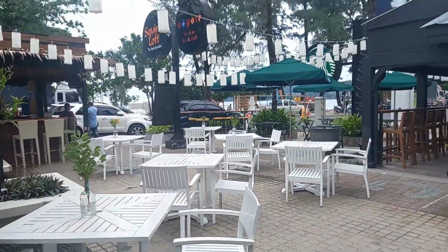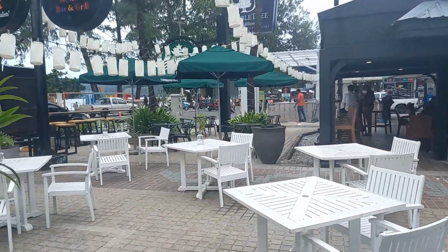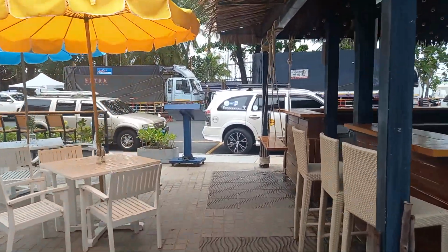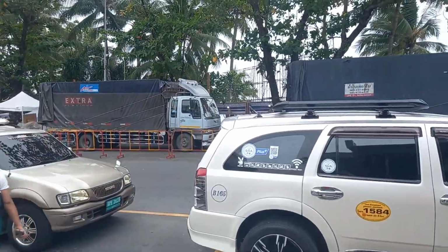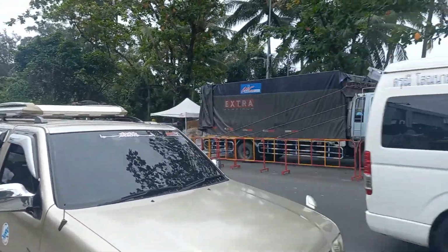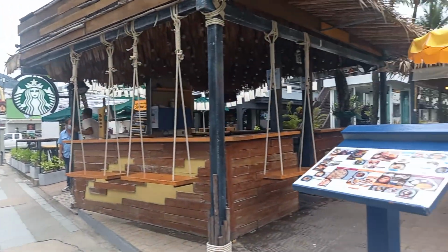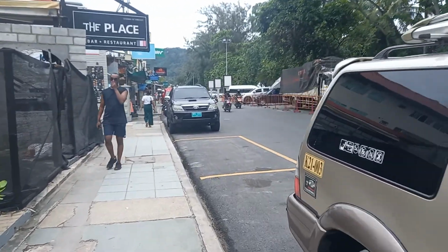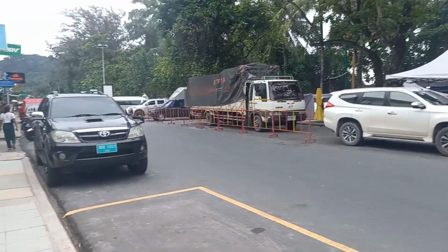They have a Starbucks just opening, so that's a Wama over there. That is setting up for some kind of festival going on over there. So welcome to Patong Beach. Looks like they get a festival going on soon, so we're gonna walk this way and then we go the other way. Yeah, they set up for the festival. Some kind of festival.